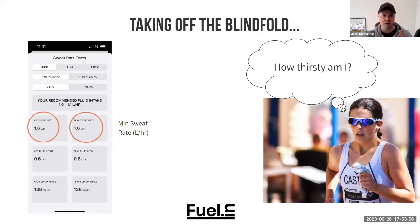So knowing what is the lowest sweat rate I expect, what is the highest sweat rate I expect, and that I'm going to sit somewhere and move up and down in between that across the day, gives you really good information in terms of planning your fluid, both at the lower end and the upper end. And I'll come back to that shortly.